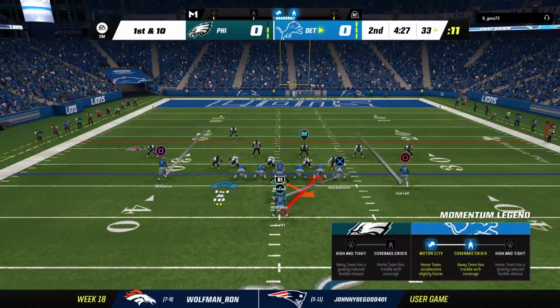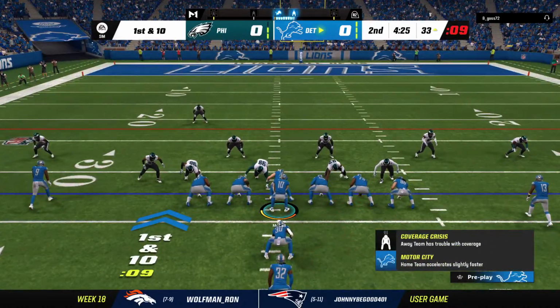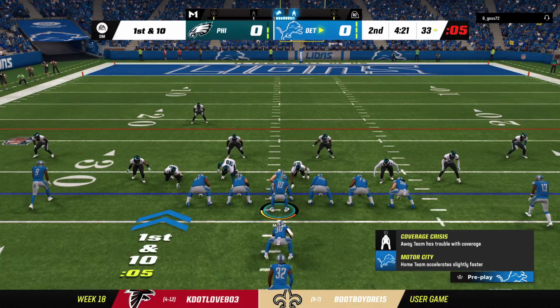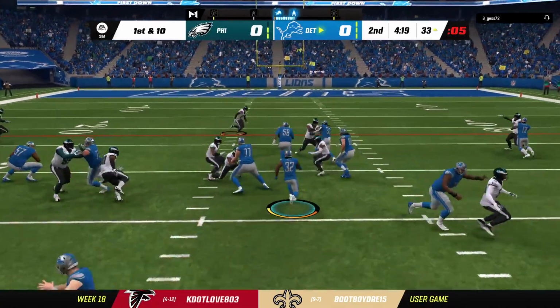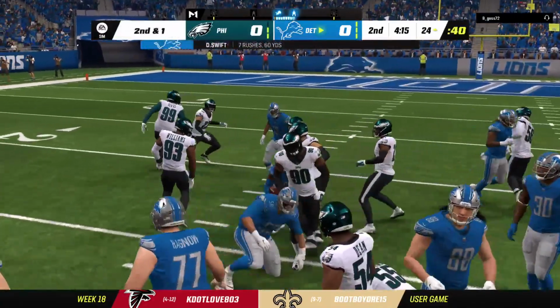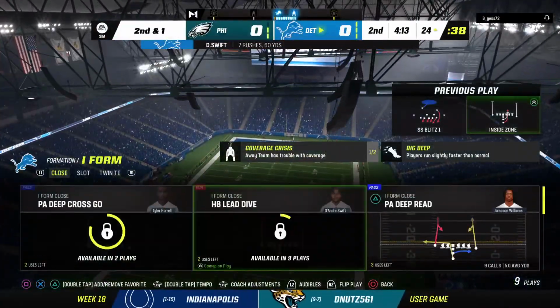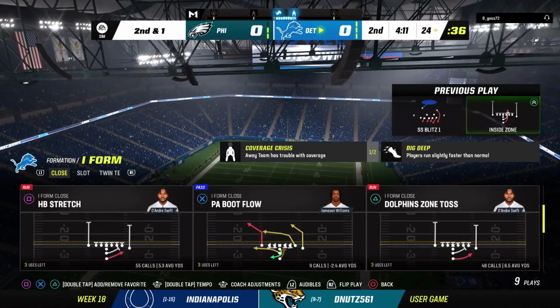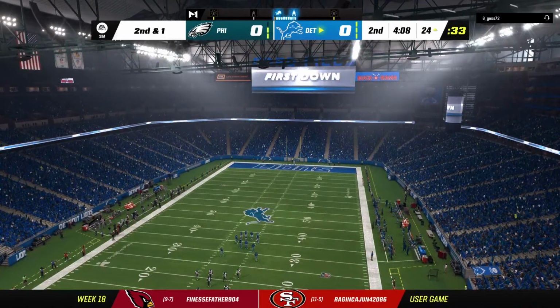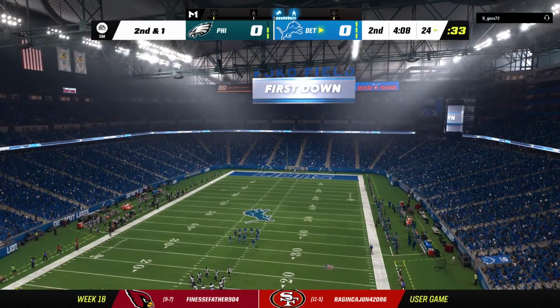Here's another 1st and 10. They'll stay on the ground with Swift. Give him 9 on the carry that time, and they're set up with a 2nd and 1. That's a strong pickup right there on 1st down, and as this drive goes on, we're seeing an offensive line and running game imposing its will.